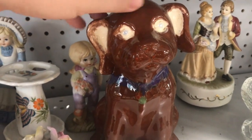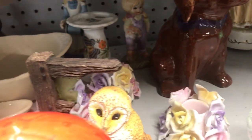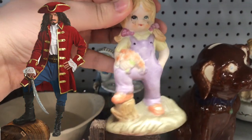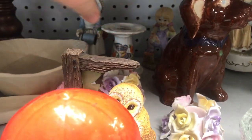Oh no, puppy. Who did this to you? No. I keep finding these poor guys. Oh, hello. I'm sorry, but that made me laugh. Honestly, she is striking the Captain Morgan pose.